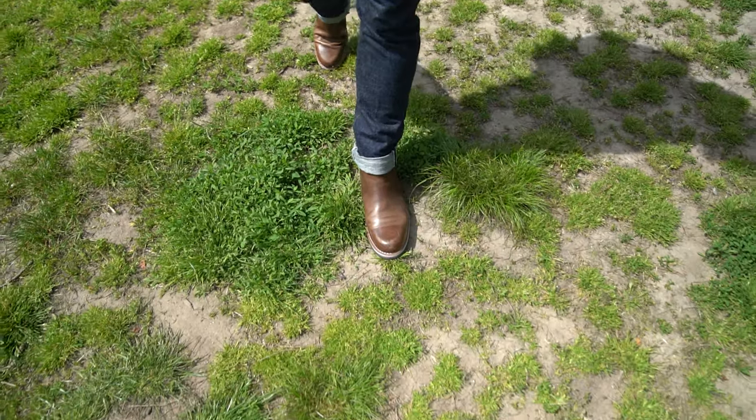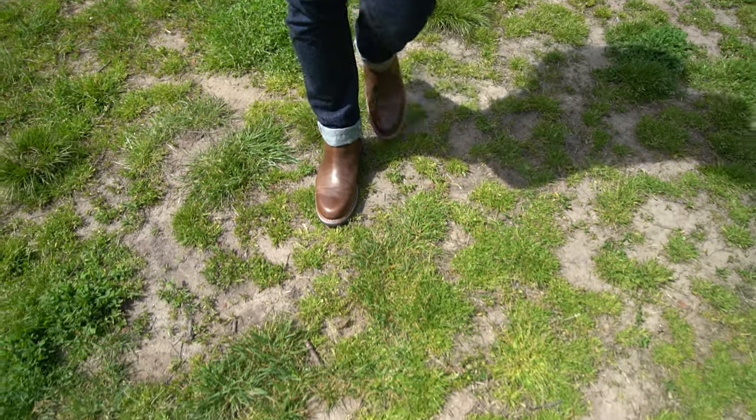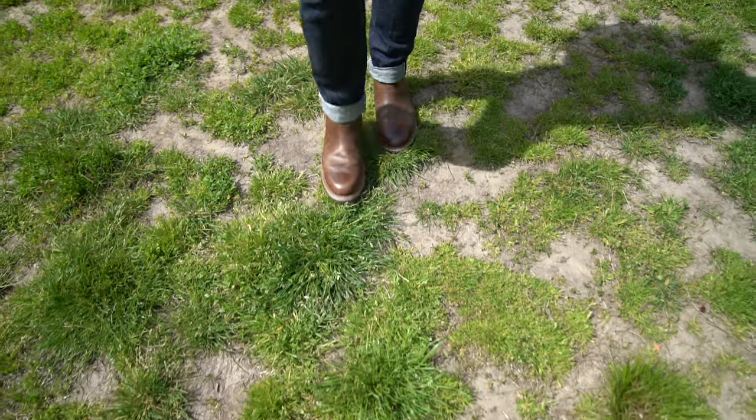The footbed is the one that you're really gonna be thinking about the most when you're walking around in them. And on top of that, you've got decent arch support in there with the shank, you got good shock absorption. So the comfort I was pretty happy with, you know?